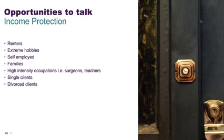And how about those clients with high intensity occupations? We've mentioned here surgeons and teachers, but possibly any NHS medical professions. Might these professions result in some severe stress and anxiety with their job, which may in turn result in needing to take time off work? And again, in a few minutes, I'll quickly run you through a bespoke income protection product Royal London have to offer NHS professionals. It's a tailored plan to help complement what can often be quite a complex sick pay scheme.